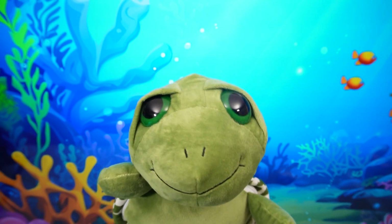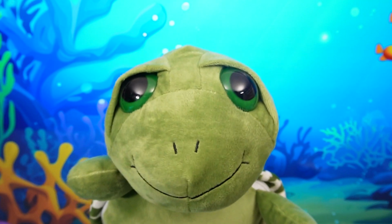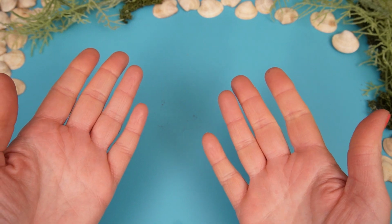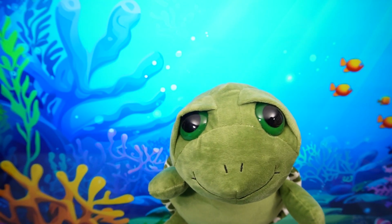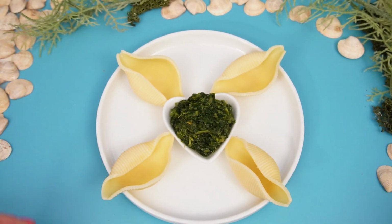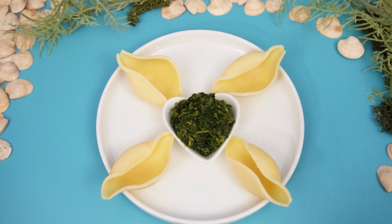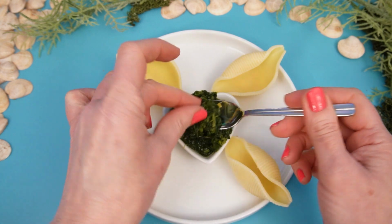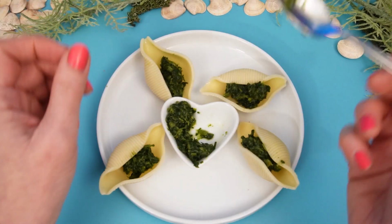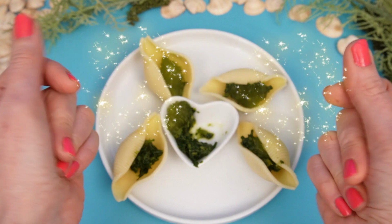There are so many creatures under the sea. They think there are around 3 trillion fish in the ocean. Ooh, interesting. How many shells do you think there are? A lot? It's certainly more than I have here. I have some pasta shells and some yummy cooked spinach. And I'm going to use a spoon and put a little bit in each shell. And I'm going to pretend that's seaweed. Into the lunchbox we go.